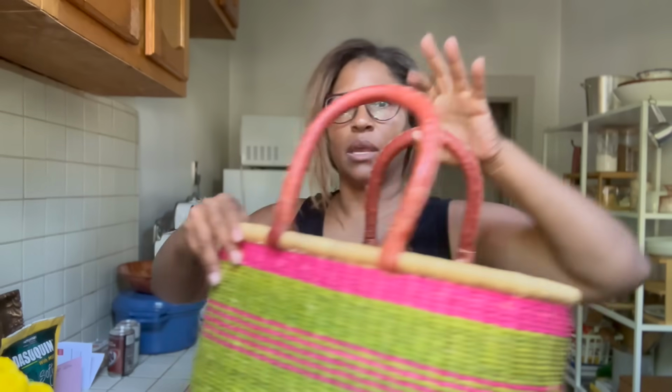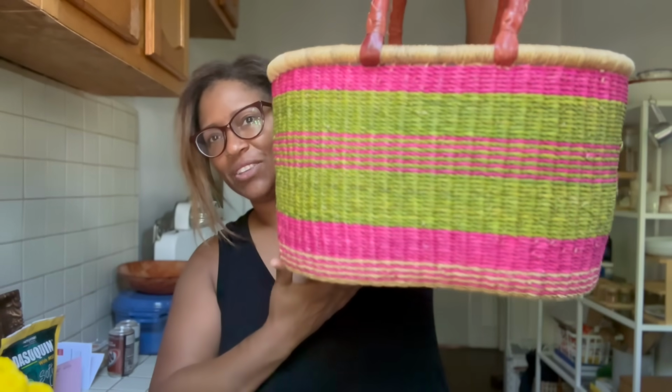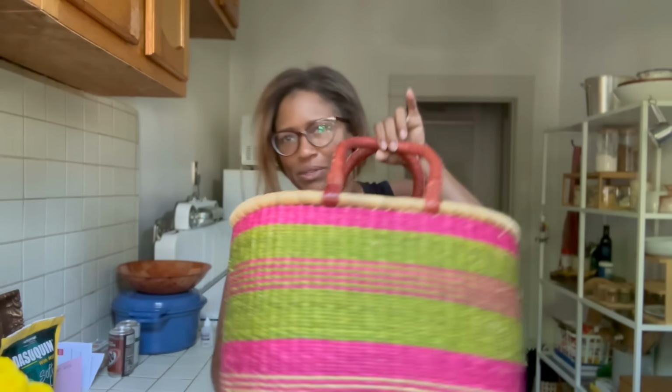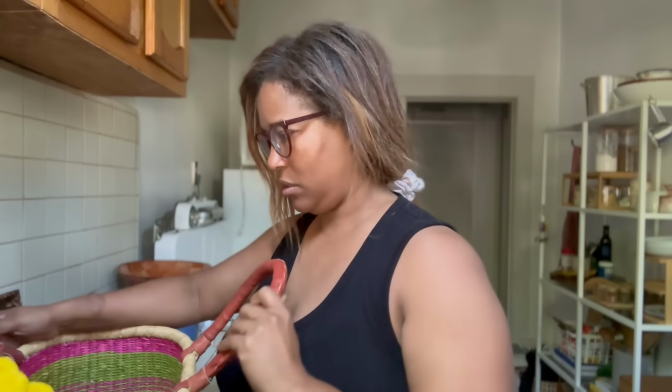Let me show you this cute basket I bought so I can go to the farmer's market and just have my little vegetables in here. Isn't it so cute? Artisan made in Ghana. Yeah, handmade in Ghana. Beautiful.